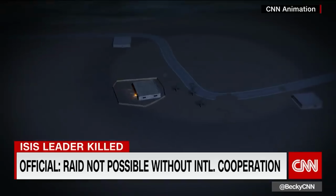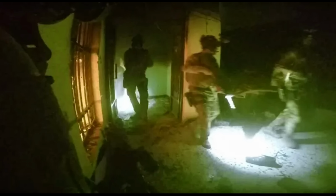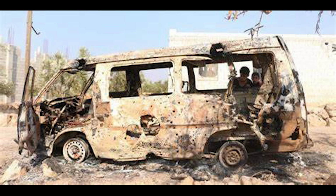Breaching the building, they immediately encountered 5 armed individuals, 4 of which were believed to be al-Baghdadi's wives, while the other one was an unknown male wearing an explosive vest. The Delta operators ordered them to surrender and come out peacefully, but the operators were forced to eliminate all 5 of them. At around the same time, a white van full of enemy fighters approached the perimeter the Rangers had established around the compound, but the van was quickly destroyed by the Black Hawk helicopters circling above.